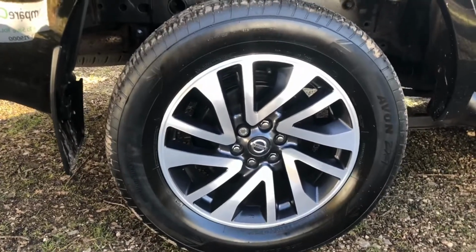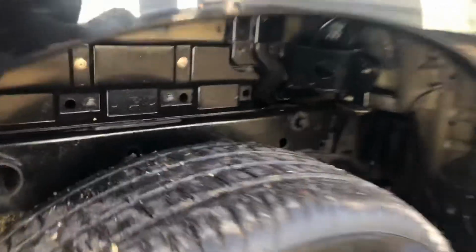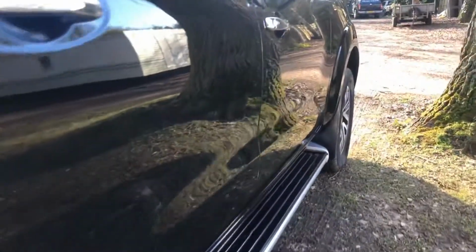So rear wheel and tyre, it's a matching tyre to the opposite side, and the wheel's in good condition. Tread depth's the same as well. Nice amount of tread. Right, so let's go down the driver's side now.